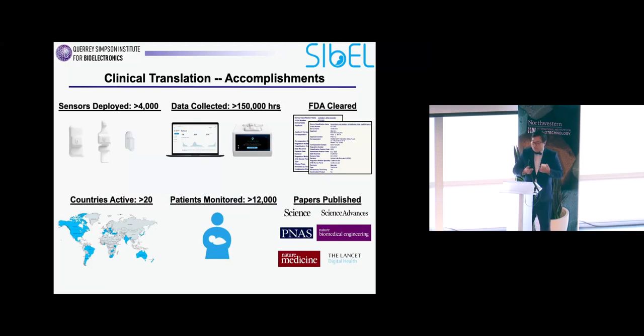So I think overall we're excited about the scale. Within that early foundational work in science, we have launched more than 4,000 sensors, and have monitored more than 13,000 individuals in 20 countries. But we expect that number to grow exponentially to 1,000 patients a week next year, to 10,000 patients per week the year after, and hopefully millions by the time we're done.